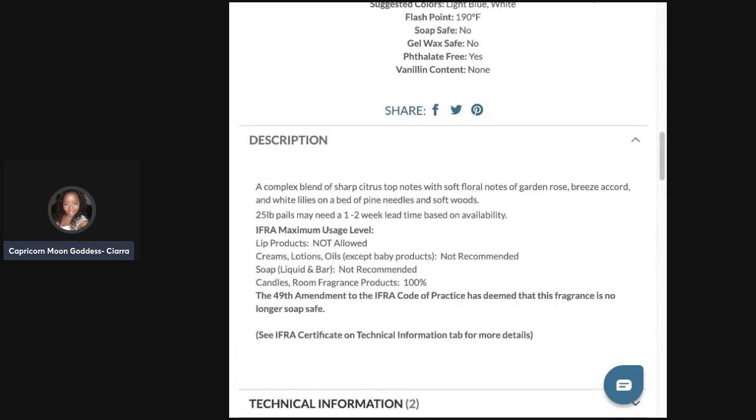Okay, so they say sharp notes of citrus. I do agree with that. With floral, green rose, breeze accord, white lilies on a bed of pine needles. Now that they say that, I do smell some green, like pine, tree, grass type of scents. So yeah, this is really nice.